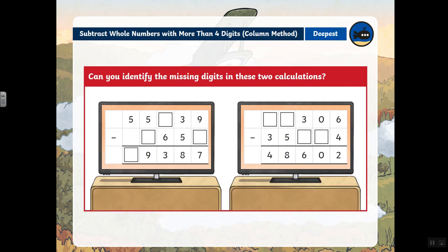Okay, so we've got another missing calculation this time. Remember we're doing subtraction this time. So 9 take away 2 will give us 7. But 3 take away 5 won't give us 8. So there must be some exchange going on here. Pause the video and have a go at this one. This is a tricky challenge here. Look, it's a deeper, tricky challenge. If you're finding this really tricky, that's okay. We can move straight on to the answers. But if you want to challenge yourself, pause your video now.